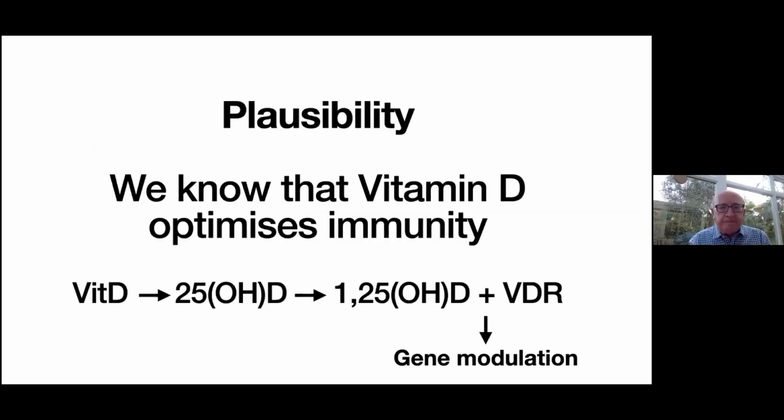Next thing is plausibility. Does it make sense in the scientific world? Well, it does. We know that vitamin D optimizes immunity. We know that vitamin D produced in the sun or taken by mouth is activated to 25-hydroxy-D in the liver, and in the immune cells, it is activated totally to 125 OHD. This is the active ingredient which combines with and activates the vitamin D receptor, and then the process leads to gene modulation. This is well known, it's been established during the past 40 years.